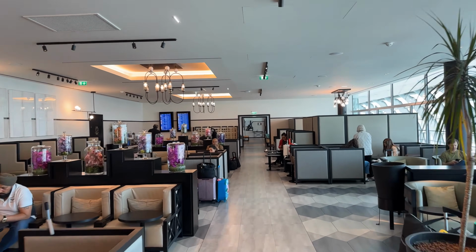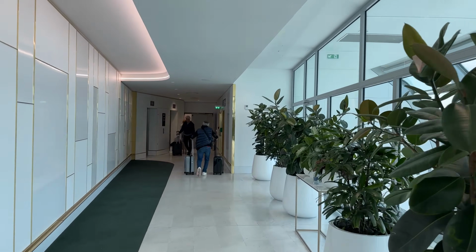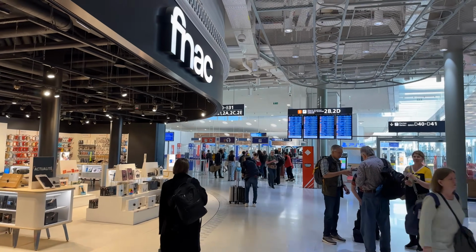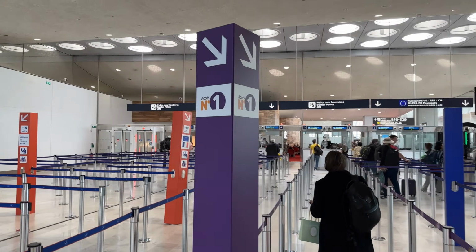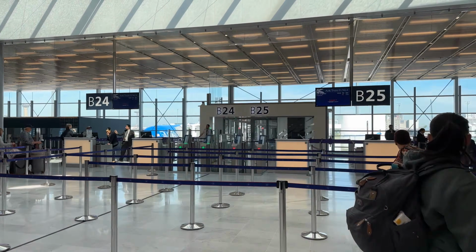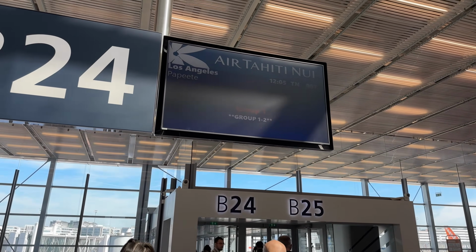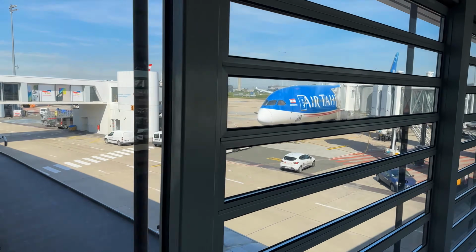After a light breakfast, we made our way to the gate, which was behind passport control, which again offered number 1 premium lines to expedite the process. At the gate, we arrived just in time for boarding. Heading down the air bridge, we were greeted by the crew, who handed out tiara flowers to every boarding guest.